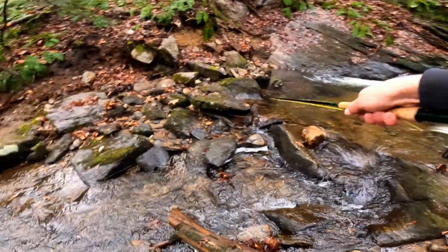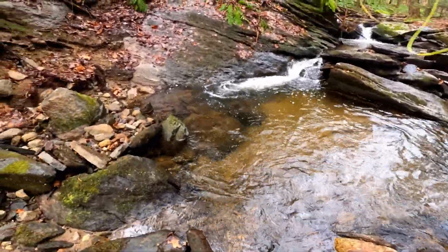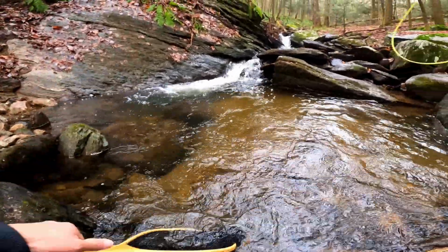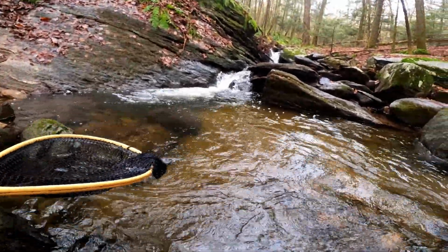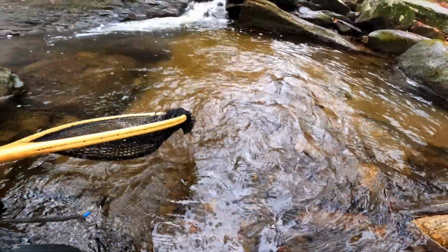Oh my God, huge brookie. Oh yeah, oh my gosh, big brookie. Oh my God, I saw him come right off from the bottom of that waterfall. Oh, this is a nice fish. I hope I can get him to the net. Nice fish.